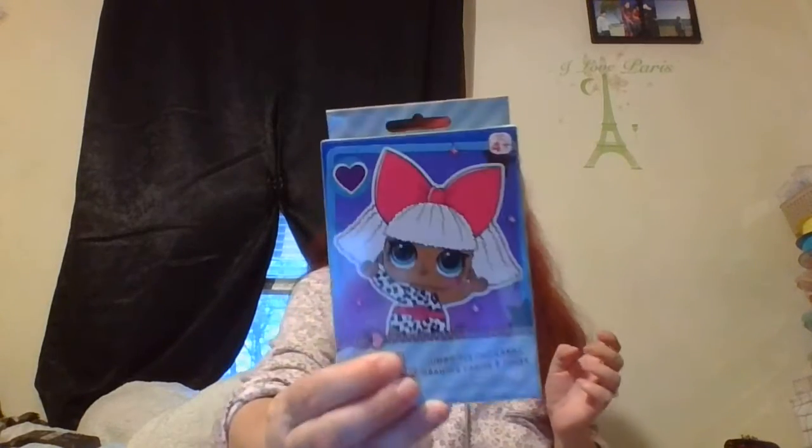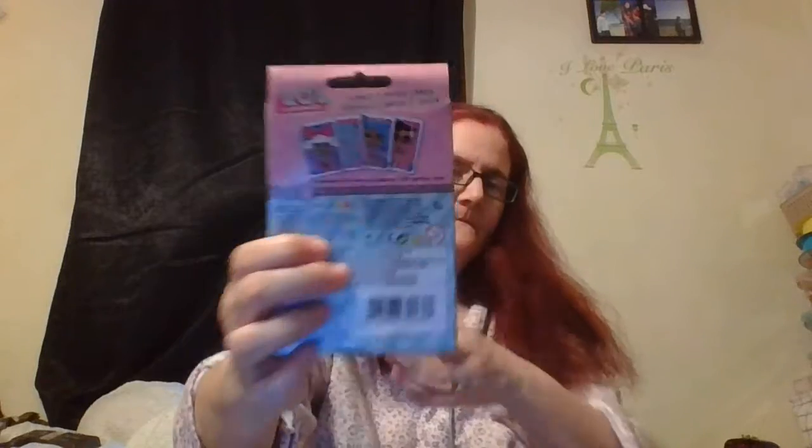Then I got her these LOL jumbo play cards. She likes LOL. I got those. And okay, I got another one, and another one in black for Izzy. Like I said, she goes through them like it's candy. Okay, let me just put this out of the way because the cat's coming.